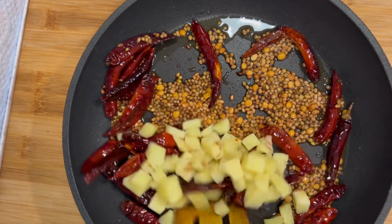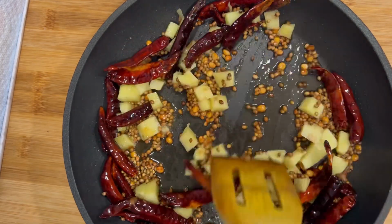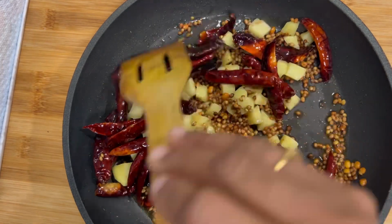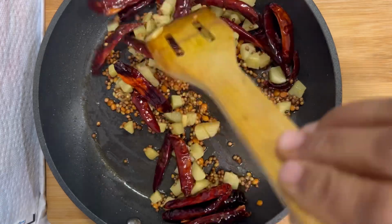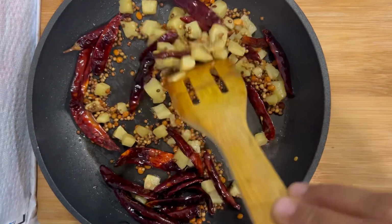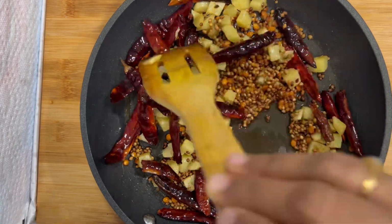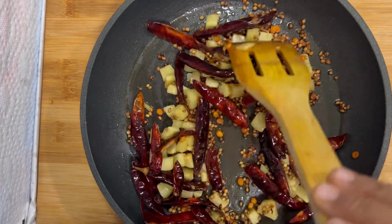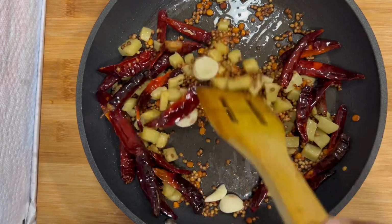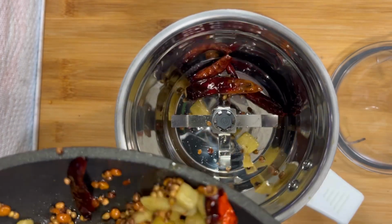Add 50 grams of chopped ginger and roast them until the ginger loses the raw flavor. Add 2 to 3 garlic cloves and roast them together. Once the contents have cooled down, transfer them to a blender jar.